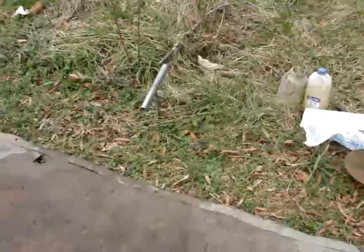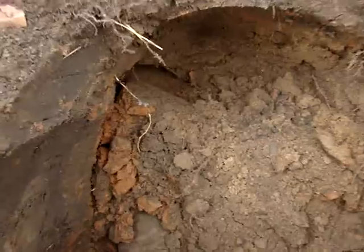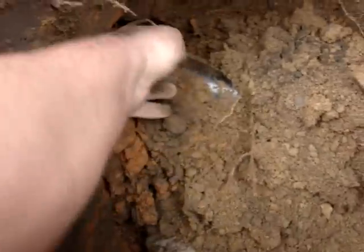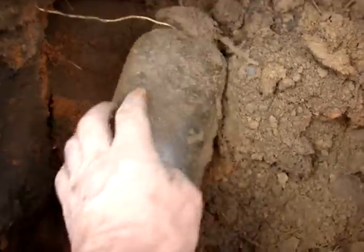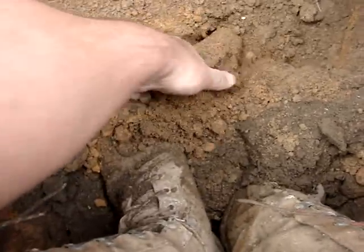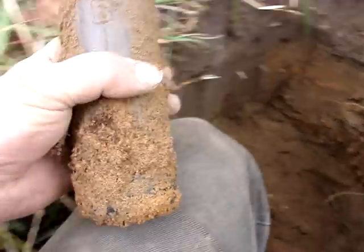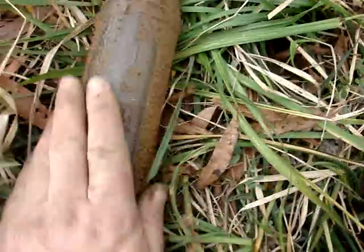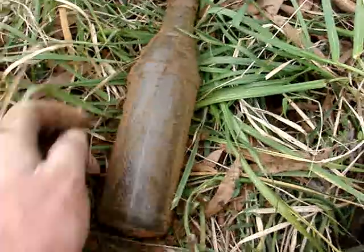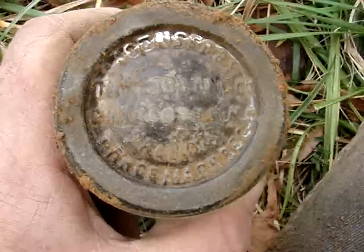Alright, I just found another hole. It can't possibly be as bad as that last one. Starting to hit the bottles. And I'm finding the same kind of junk. A slick square mason. I just got a soda worked out of there. Oh, it's intact. It's kind of a common one, but still probably worth $5. It's the famous Big Boy. It's from Charlotte, North Carolina.